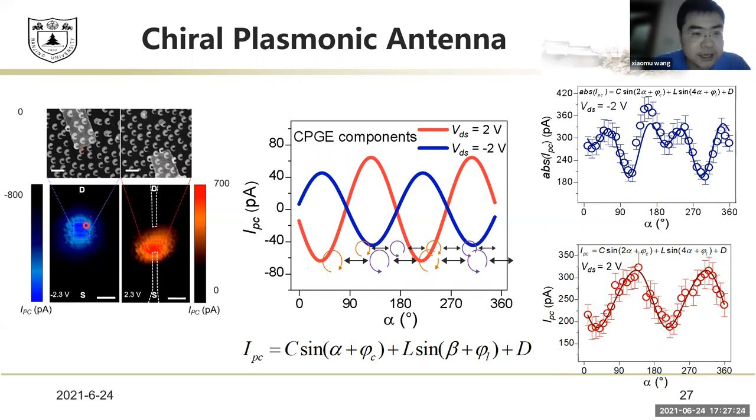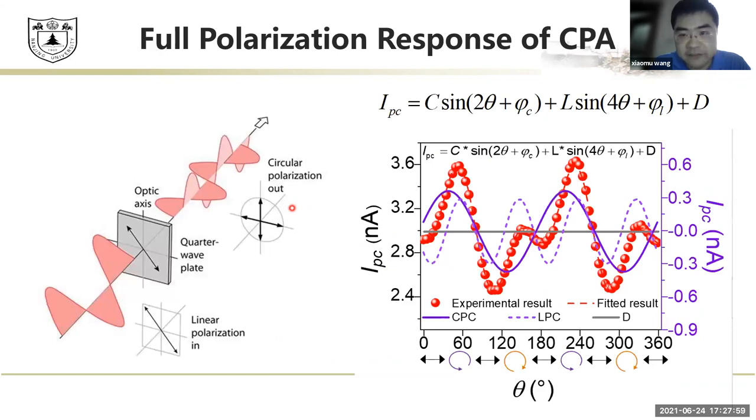For example, these two figures give the photocurrent for the chiral plasmonic antenna in different configurations. This is the left circular case, and this is the right circular case. The photocurrent obeys this formula. It has a circular polarized term, a linear polarized term, and a constant term. This is the experimental setup by which we measure the full polarization photocurrent.